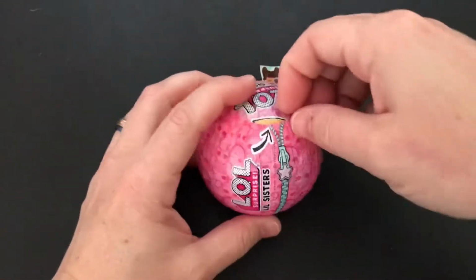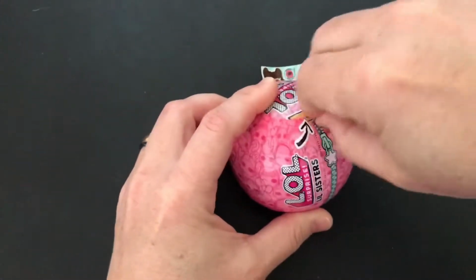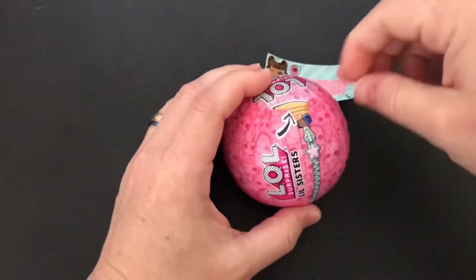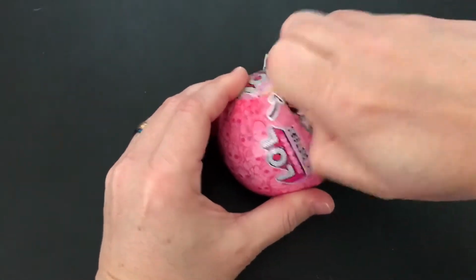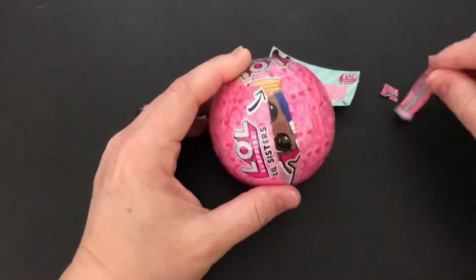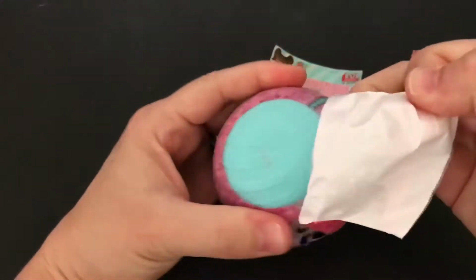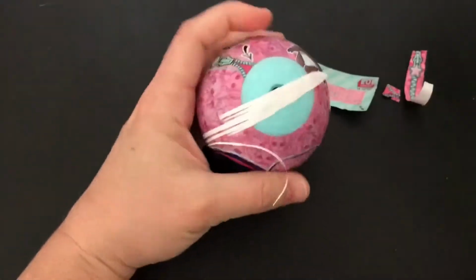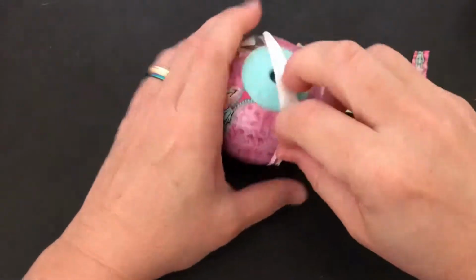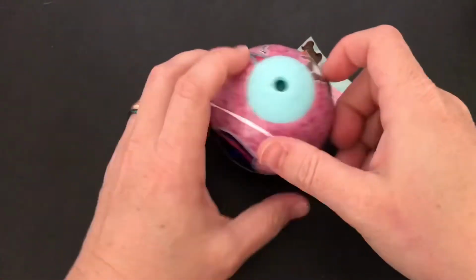Moving on to layer number two. And I ripped it. That seems more normal. Let's see if we can get it off this time. Success! Awesome! Well, mostly, but you get the idea. Pretty cool. So we're down to the last layer. This one is usually the easiest because it's not as thick as the other two layers.